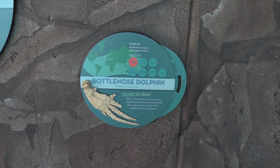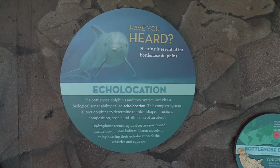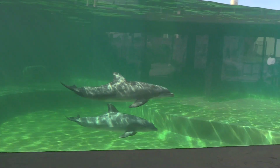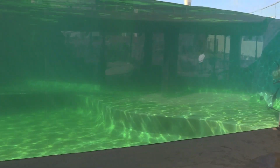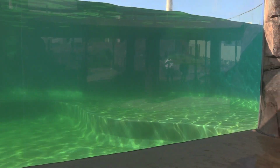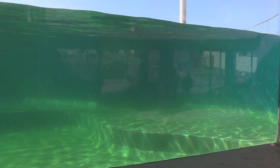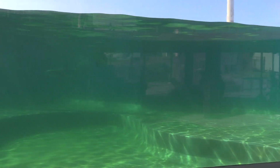Alright, up next, bottlenose dolphins. This is how they communicate with each other, echolocation. There we go. Oh, I love bottlenose dolphins. We've got Axel and Archer that just swam by. Axel is one of our 10-year-old boys, and Archer is one of our 6-year-old boys. There's also 2 other males in here, Nigel, who is 6, and Finn, who is 7.